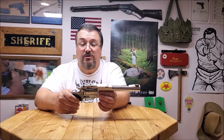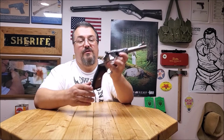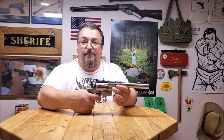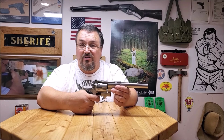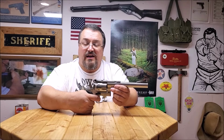Still pretty stout. Trigger, go ahead. We are empty. We're always empty here on the channel. Trigger on it, double action, not bad. Typical Ruger, very similar to my GP100. Could maybe use a little bit of cleaning up in there, but overall it's not bad.